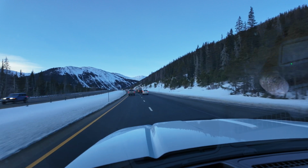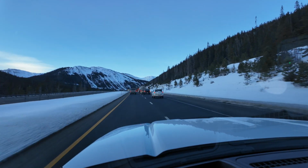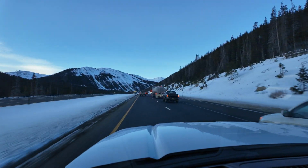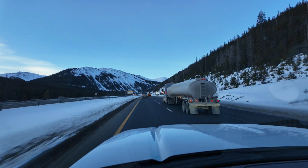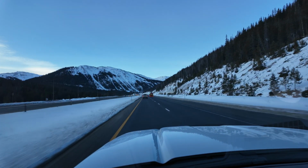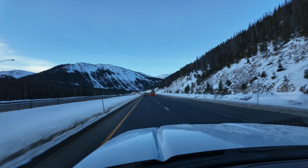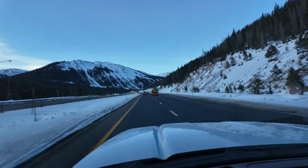I have a lot of experience on this pass. I've double pulled. I've pulled my fifth wheel and my snowmobile trailer in the wintertime. I've pulled my fifth wheel and my 21-foot ski boat behind it through this stuff. And I've gone up here before to go boating and froze my butt off and it started snowing. And that was in July. So you've got to be prepared all the time.